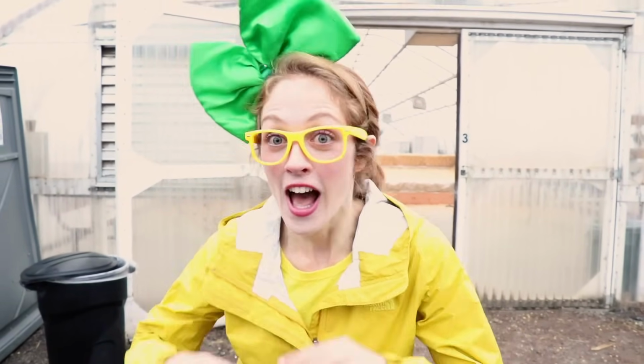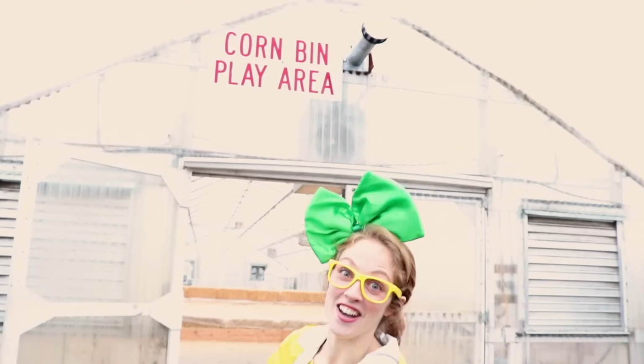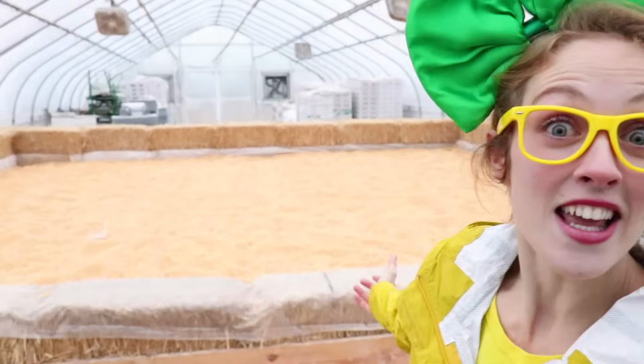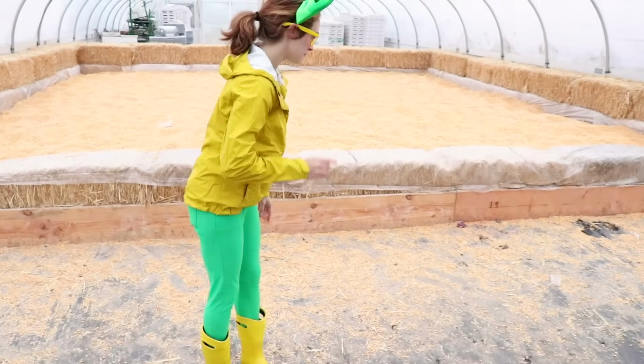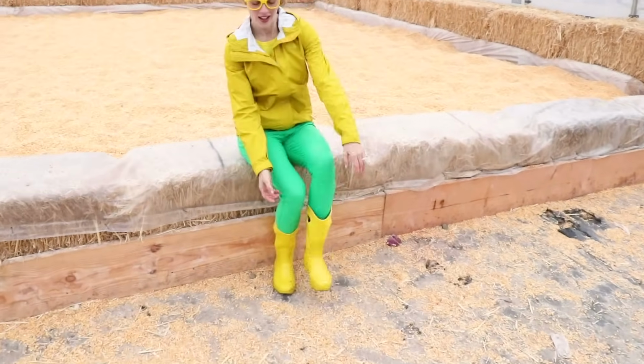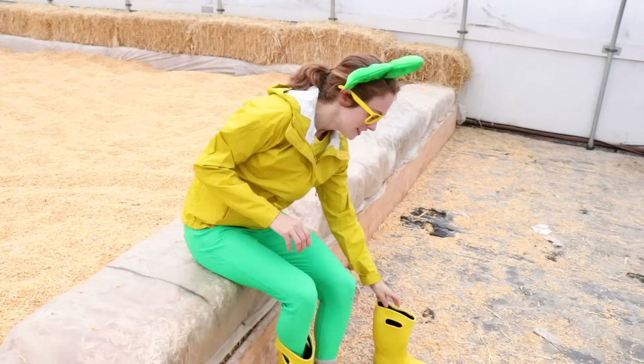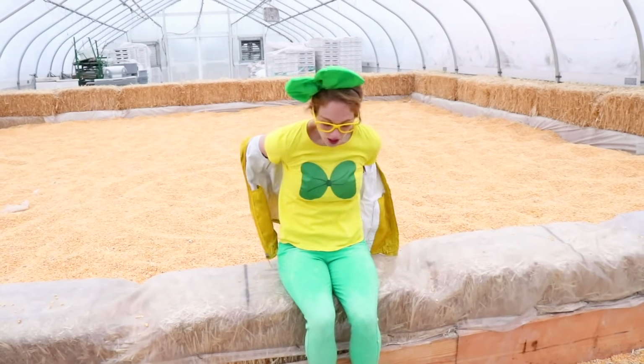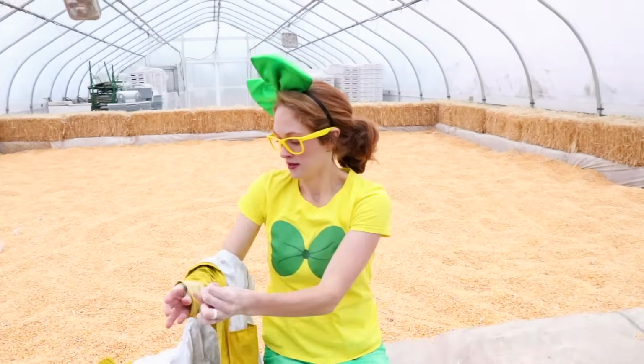Oh boy, this is the most fun part of Busy Farms in my opinion. I love the corn bin. Come on, I'll show you what it is. This is a corn bin. It's like a swimming pool full of corn kernels. Are you ready to jump in it? But first, we have to take off our shoes. I'm gonna take off my jacket. You ready?